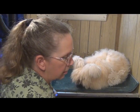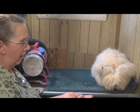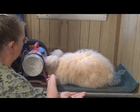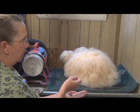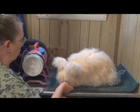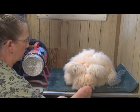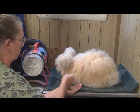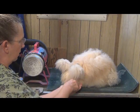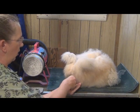And then I will take some treats that the bunny likes, maybe black oil sunflower seeds or some broken pieces of dried banana chips or dried cranberries, those craisins. And while the blower is running on the lowest setting, then I'll offer the sunflower seeds to the bunny, and it will come to associate being groomed with getting treats.